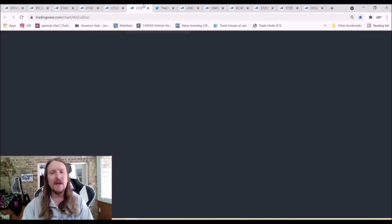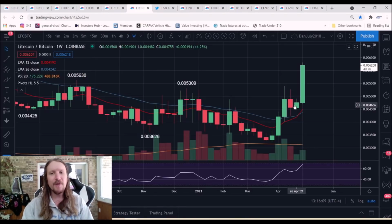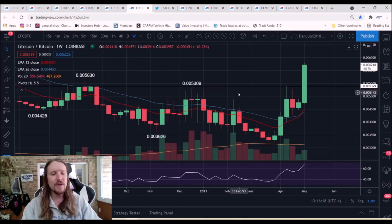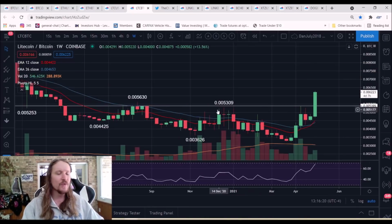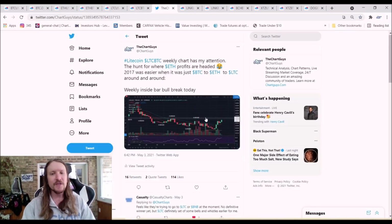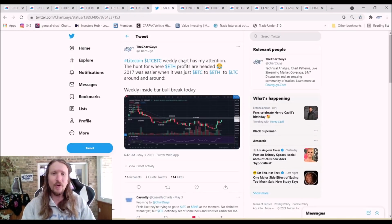The setup was all because of LTC BTC. Inside bar, we broke it bull Monday first thing, and then I was watching, I think I highlighted this last video as well, this little double top on the weekly, knowing that if that level broke, there was a lack of resistance in this range, and bulls could see nice follow through. And on Twitter, Litecoin weekly chart, LTC BTC has my attention.